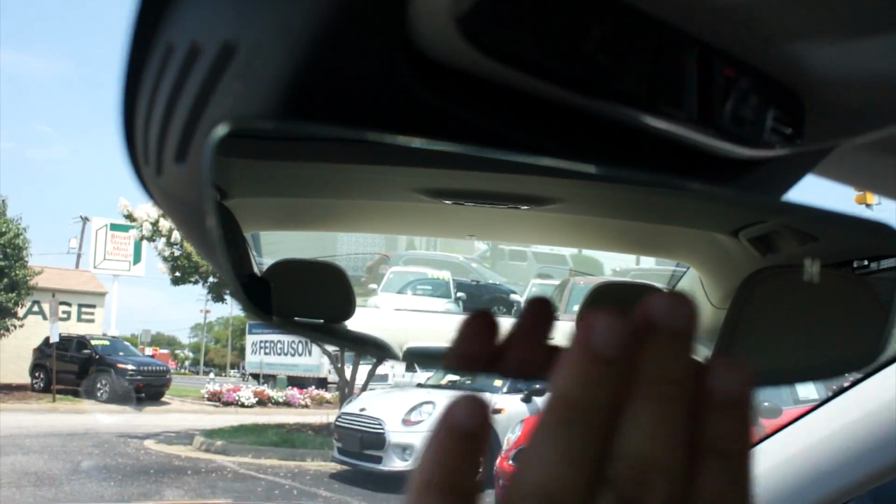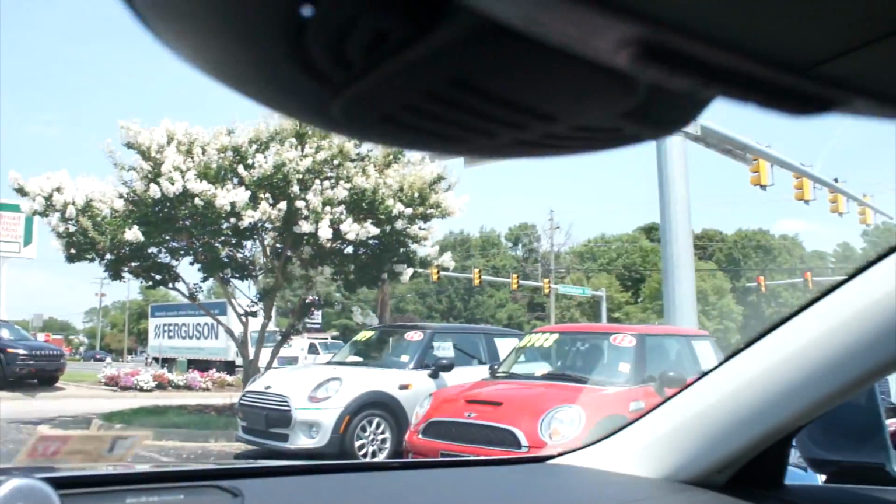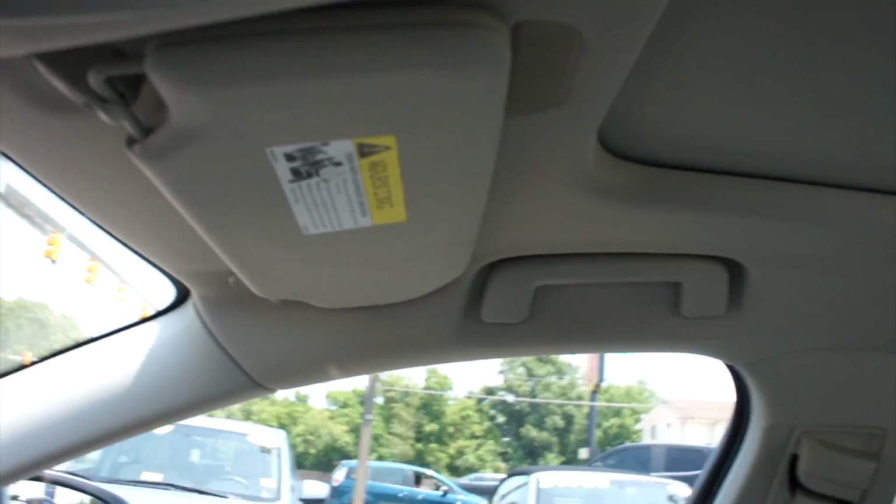Frameless rearview mirror in the center, of course, typical Volvo fashion, as well as your IntelliSafe system behind it. SOS, Volvo On Call, sunroof controls, and interior illumination right there.